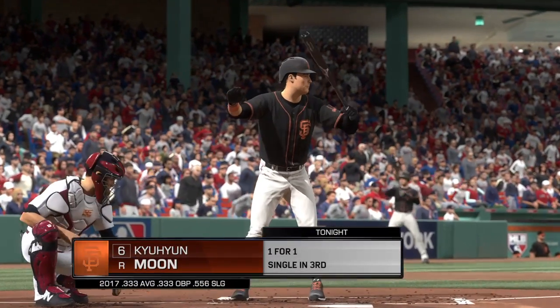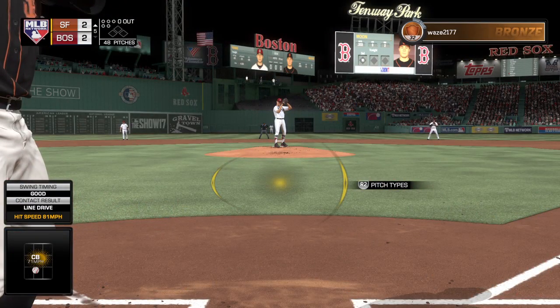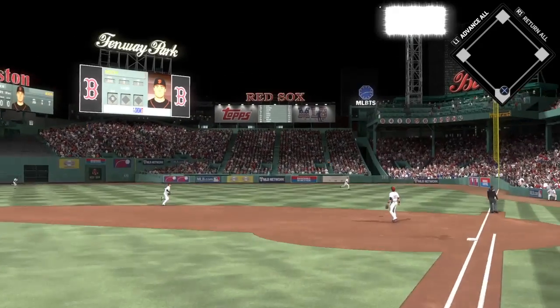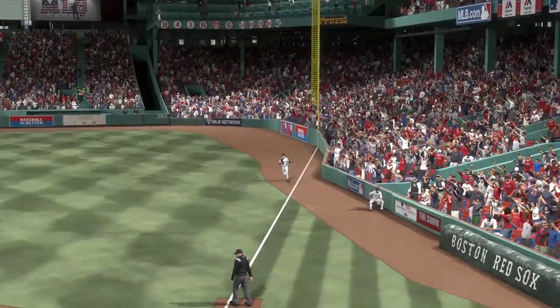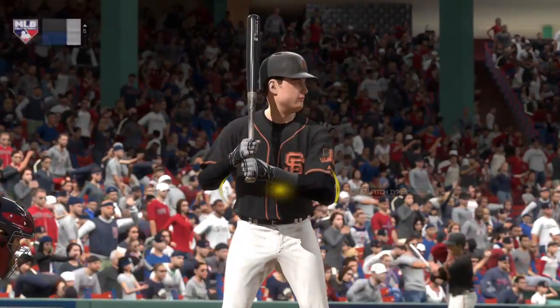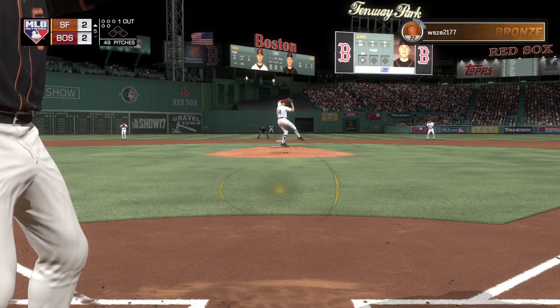Into the box now, Moon. He'll step in trying to do something about this 2-2 tie. Number 6. He's ready. Here's the first offering. Hit the other way out toward right field. Lee is there. 1 pitch, 1 out. Now batting at the plate, number 33. He hit a sac fly earlier.